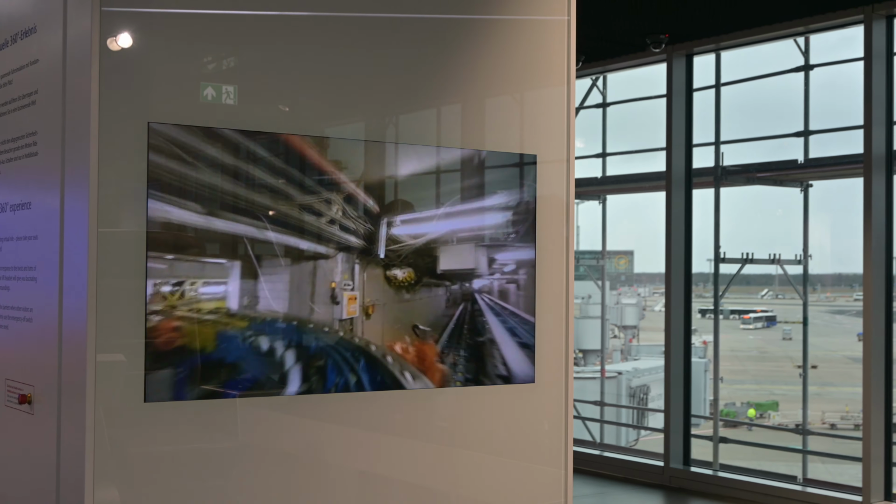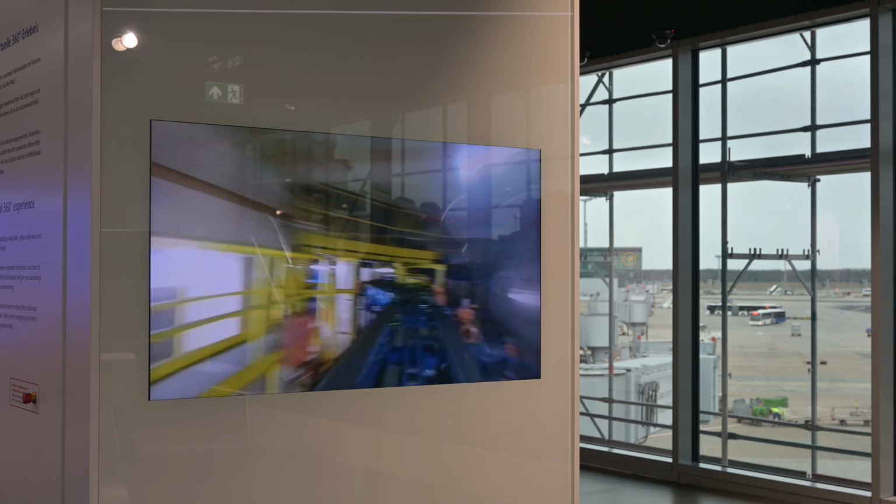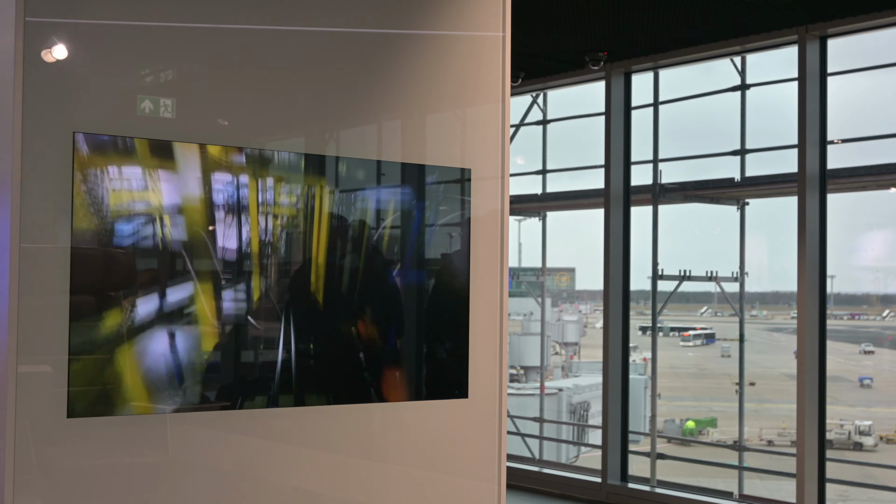But now, I hopped on this VR headset to explore the journey of your baggage after you check it in.